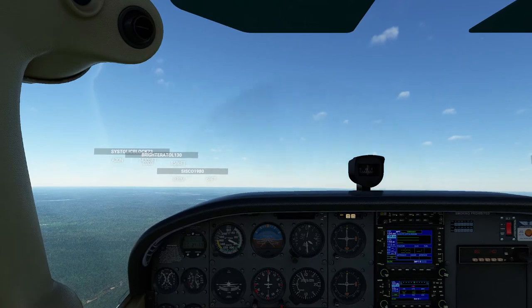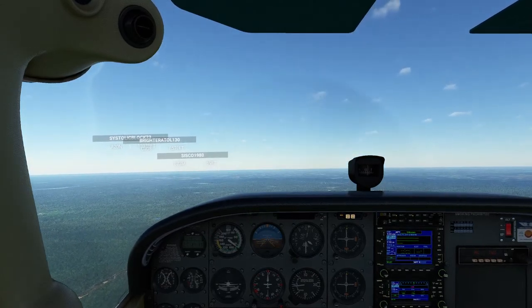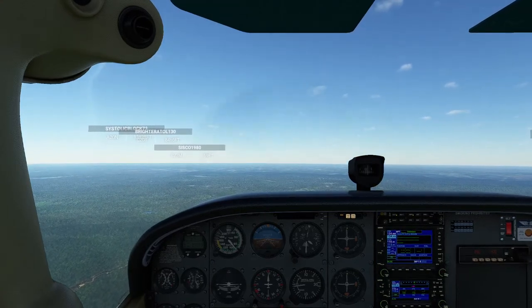All right, go push the nose down just like that. And we should be about 120 degrees-ish. Put that nose down into a nice little bit of trim.